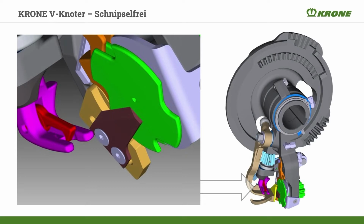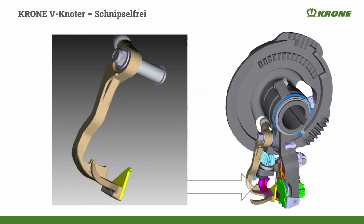The knife is now mounted on the twine holder, the component in orange. The yellow component is where the blade is now bolted on, and accordingly we no longer need a knife at this point. And there's no need for the knife arm anymore. Instead, there's now a modified swing arm, which pushes and ejects the knot from the knotter and pulls the twine ends through the loop from the McCormick knot.